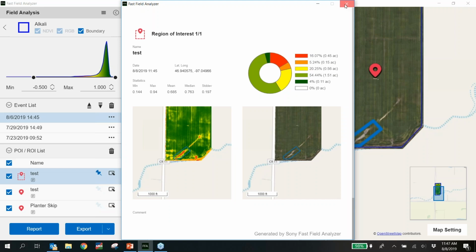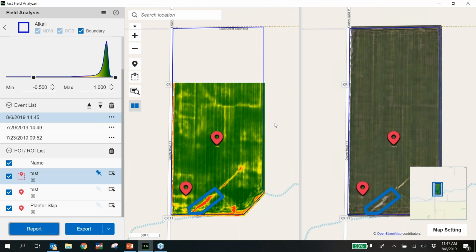And then lastly, and probably most importantly, is how do we use this information? It's nice to have it in the software and you can manipulate it, but being an agronomist, we need to actually use this information to do something. So now we'll move on and I'll show you exactly how we would use this within a farm management software system to create an actual prescription.